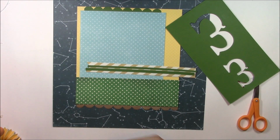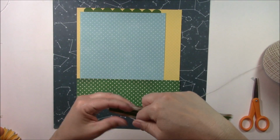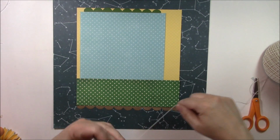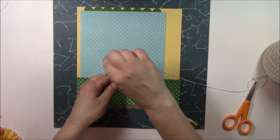To that, I'm going to add some crochet twine. We'll wrap that around a few times and tie it off into a bow.